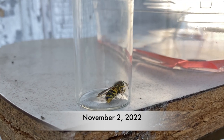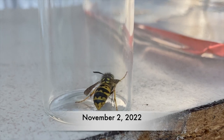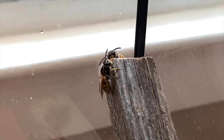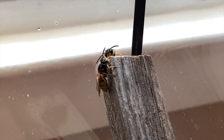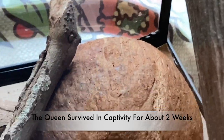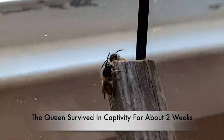November 2nd, 2022, just captured a German Yellowjacket at one of our feeding stations. We've now introduced five German wasps, that's the Vespula Germanica German Yellowjackets, into the same habitat where we had the queen Germanica. It appears the queen has since died. She went underneath one of these shelter items and never came back out, so we assume she's dead. And we'll confirm that later.